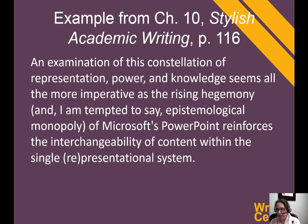So he breaks it up a little bit with the "I am tempted to say," that colloquial expression in the middle. But the rest of it is really, really complicated. And if you're like me, I would have to look up, okay, what does hegemony mean? What does epistemological mean? Monopoly sounds familiar, but interchangeability, what does that exactly mean? Why is it representational? So there's a lot of academic jargon in there. And this passage definitely suffers from jargonitis.